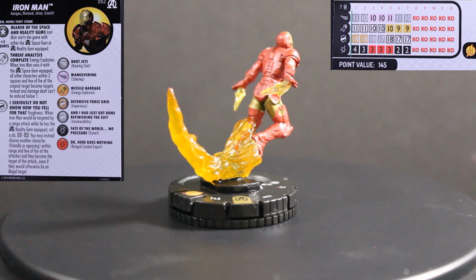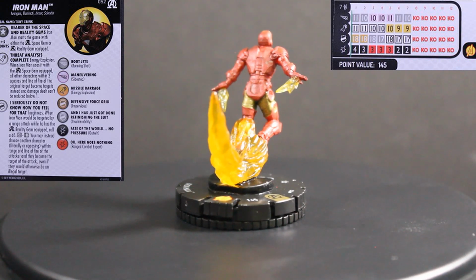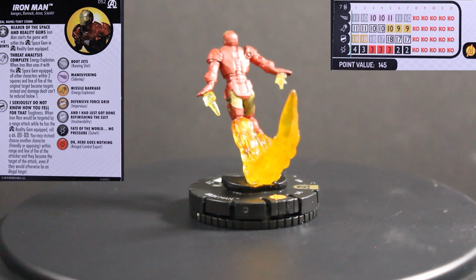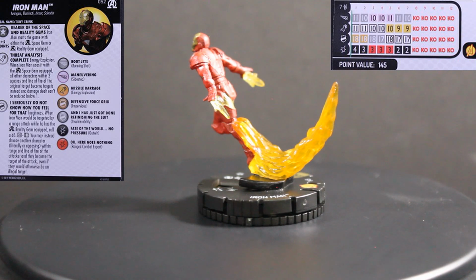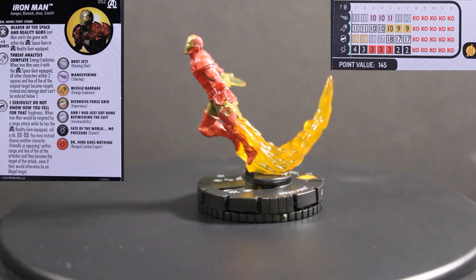150 points with the gem is kind of a lot, but if you're playing in a bigger point game and you're looking for an Iron Man, this guy's not bad. You could definitely do a lot worse. I think I like him with the Space Gem more than the Reality Gem, but I could see an argument for the Reality Gem. So definitely cool. Happy that we pulled him so that we could have the Space Gem. And I think this is just a cool sculpt for Iron Man 2.